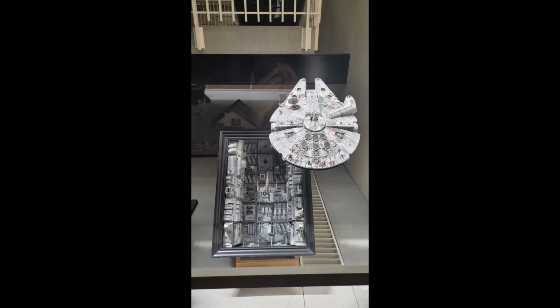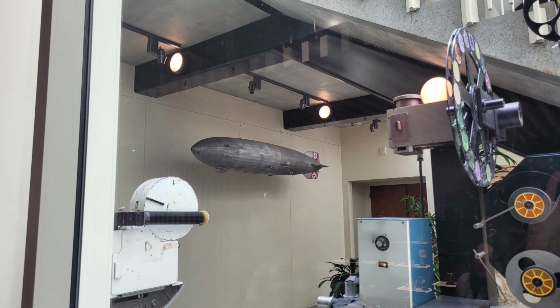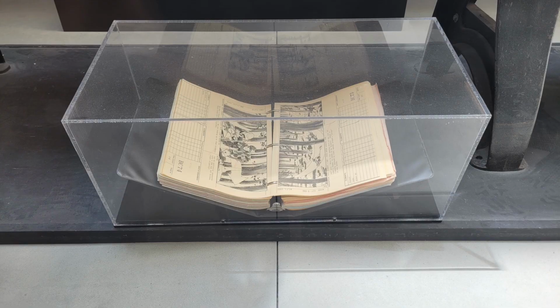It's a model of the Millennium Falcon, of course. Oh, that's their machine that they do for, what was it? It probably says on that board. Oh, that one's from the Rocketeer. Yeah, that blimp is from the Rocketeer, although they changed the back. So yeah, they had to take the swastikas off of it. And they had a whole bunch of glass cases like this that just had a million gazillion things in it. I didn't have time to photograph everything.